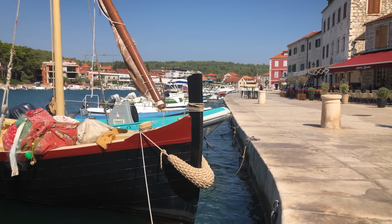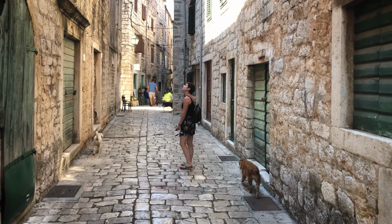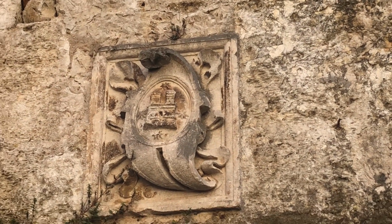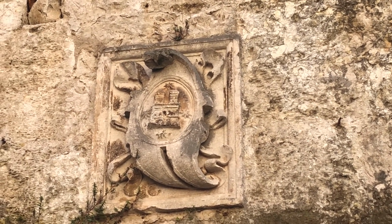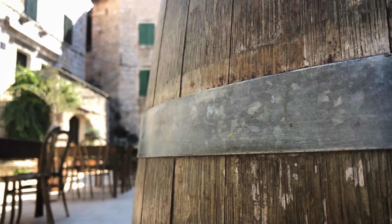This was the main trading street of Stari Grad. Obviously it's a very different situation now. This house behind us is from the 14th or 15th century. The apothecary was here. It's like an old-timey pharmacy. Is that what that sign means, do you think? That's the coat of arms of the Italian guy who was the apothecary. Okay, enough history, time to eat.